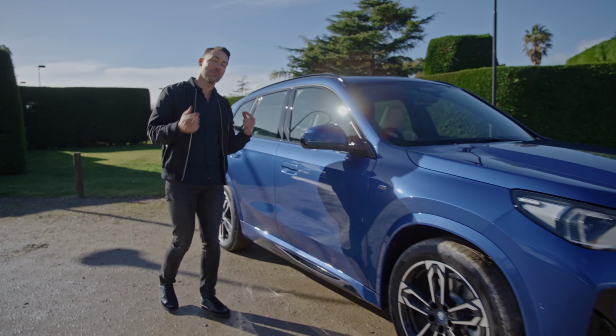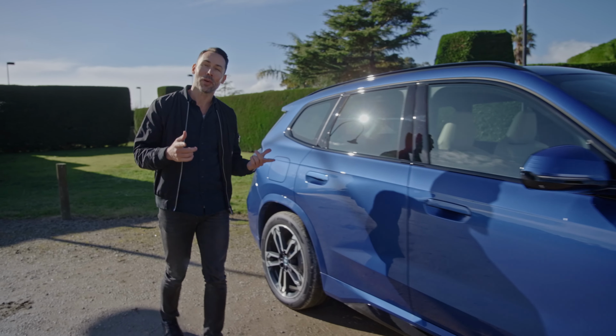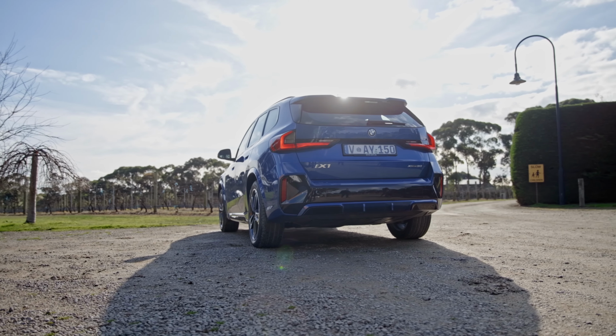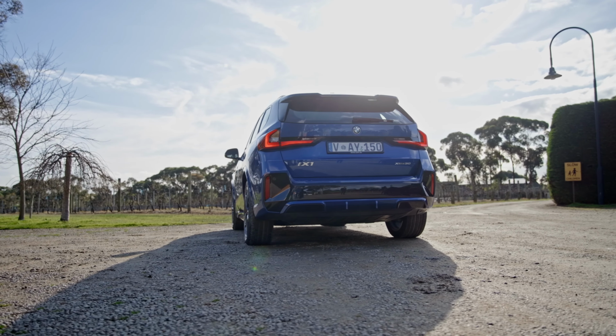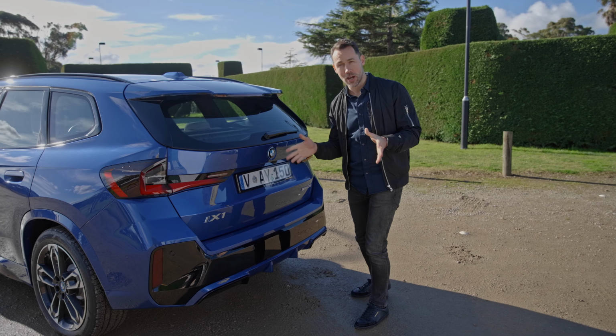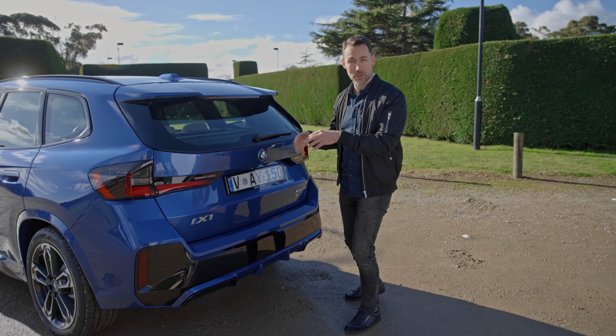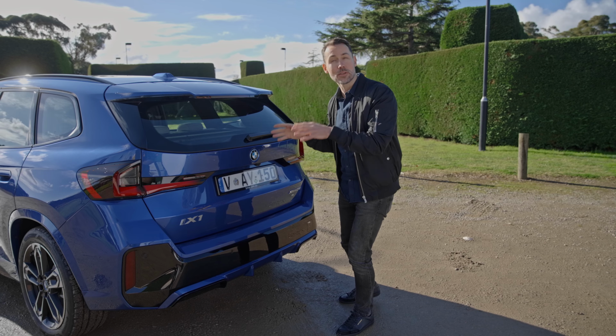And best of all, at the back of the car, the familiar exhaust pipes are gone, and that's across the range too, even the petrol models, because I think BMW just doesn't want to see exhaust pipes anymore on these vehicles. So one thing about the iX1 is that you don't get the front trunk, or the frunk, to store stuff, because it still has, I guess, part of the motor in there.